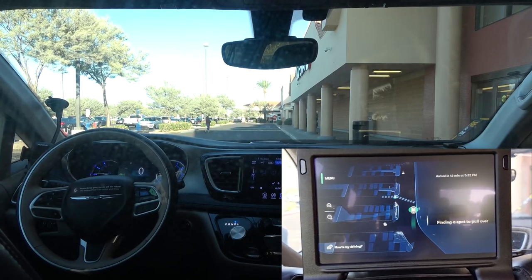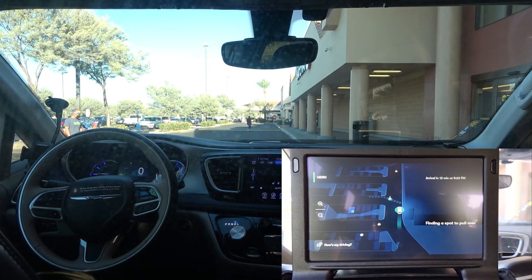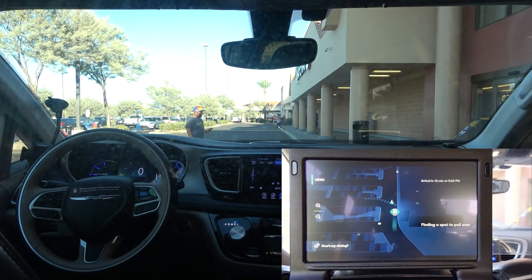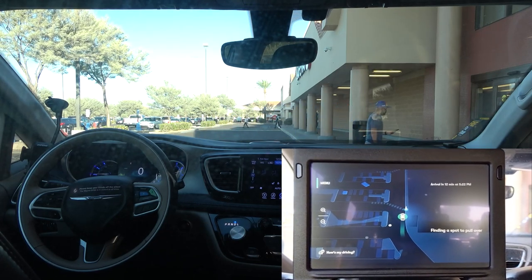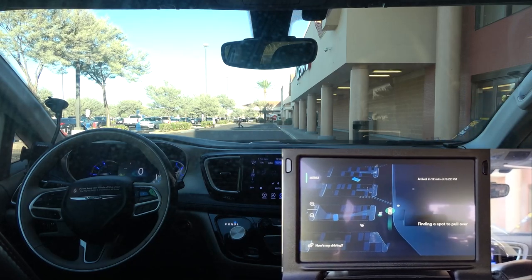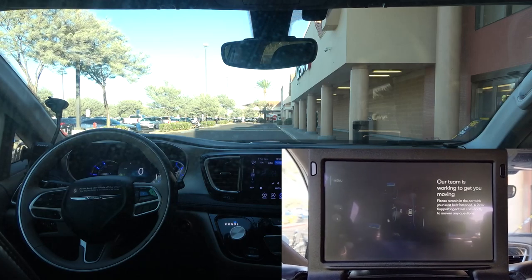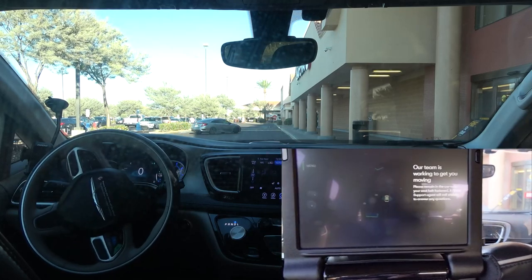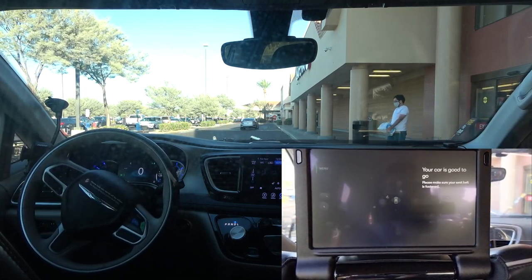Heading to Costco Wholesale, please make sure your seatbelt is fastened. For any questions, press the help button to speak with a rider support agent. Our team is working to get you moving. Please remain in the car with your seatbelt fastened. A rider support agent will call shortly to answer any questions. Your car is good to go.